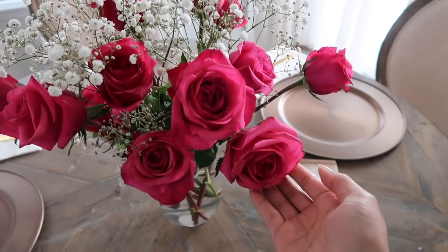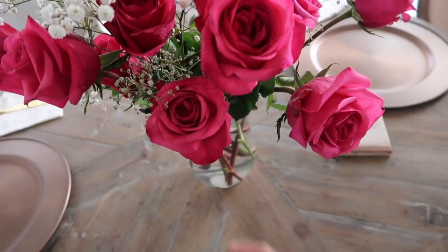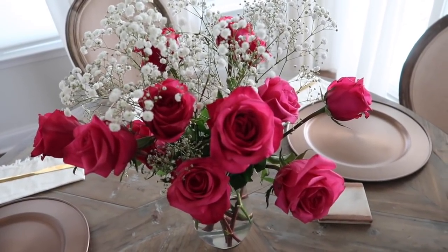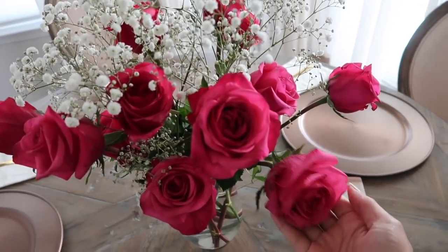Look at these beautiful roses, you guys. Ryan got them for me. I just changed the water. That's the key to keeping your roses lasting a lot longer, changing out the water daily. I find that keeps them fresh a lot longer, and they smell so good.